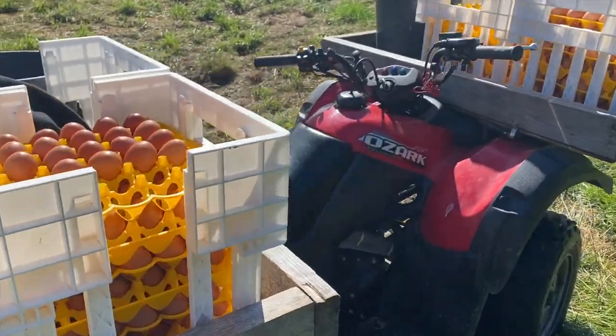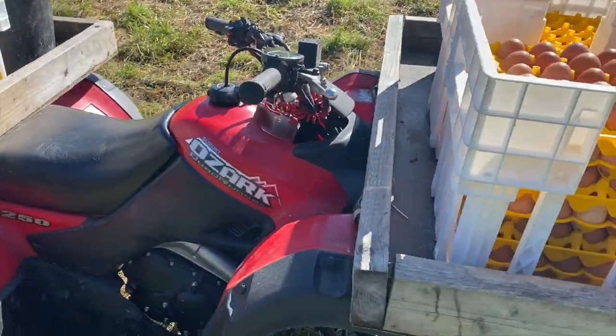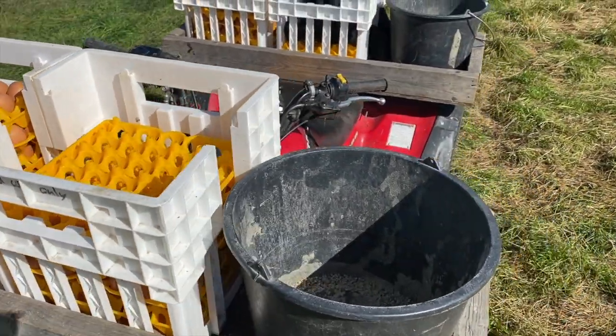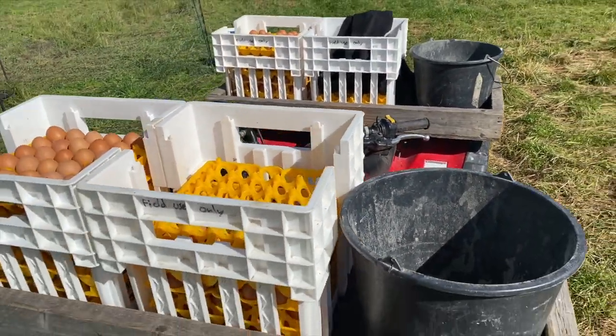So that's just the morning collection. We've got afternoon collection and feeding as well. Time control grazing, so we feed the birds later in the day as well, just to get them hungry in between so that they forage well.